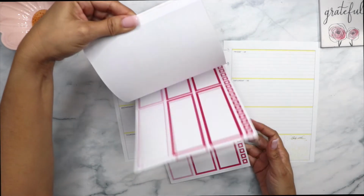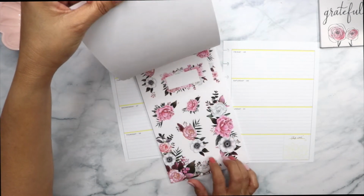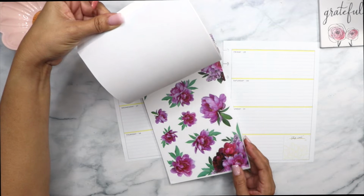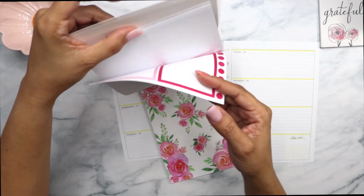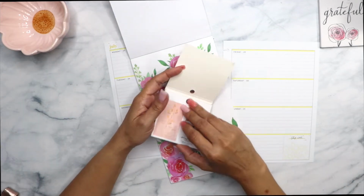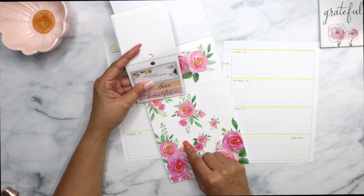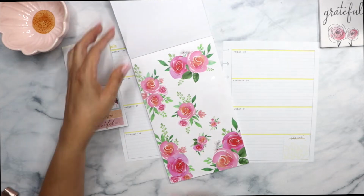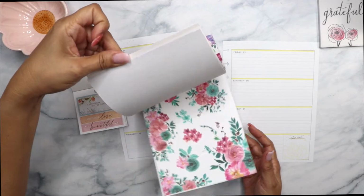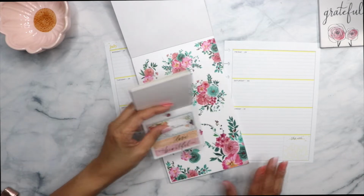I want to see what stickers I want to use. So I can get, this one is so nice, but I'm not sure if I should use that for the faith planners. Maybe I should use this one right here, because there's a few pink ones in here that I would like to use. That might work. I think this is gonna work better.